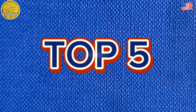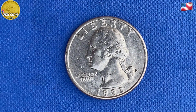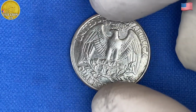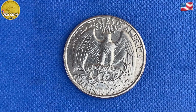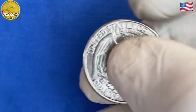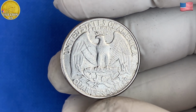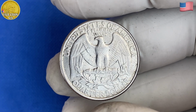Top 5. Have you ever looked at a coin and wondered if it could be worth more than just its face value? Well, if you have a Washington quarter from 1993, it might just be time to take a closer look because this seemingly ordinary coin could actually hold a hidden treasure worth thousands of dollars. Today, we're diving into the fascinating world of the 1993 Washington quarter, a coin that's more valuable than most people realize. So, let's explore what makes this particular quarter so special and why it's turning heads in the numismatic community.